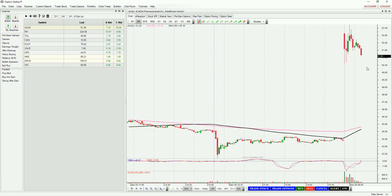Now, I'm a day trader. I like it on a longer term basis because of the breakout, but I got to be honest with you. If it breaks down below the support, I have no problem shorting it and putting bids out here to try and catch it as it comes in.